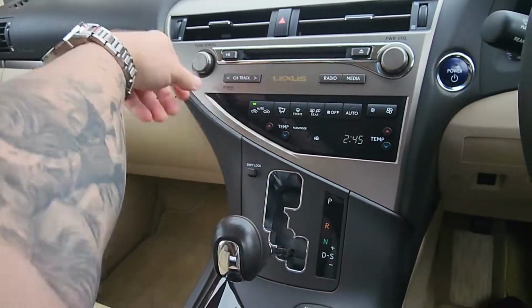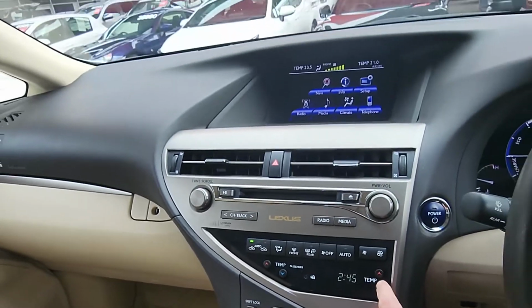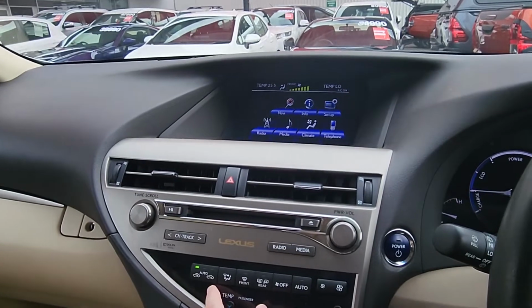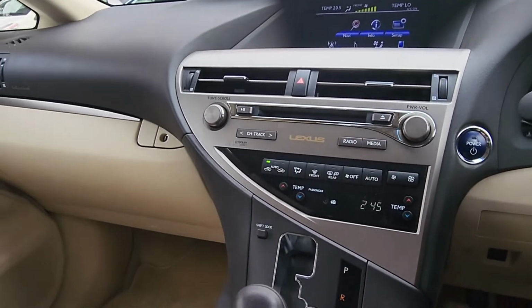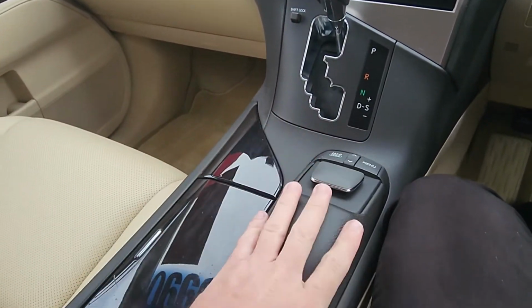I'll just put this in drive to get this out of the way, but you've got temperatures here, so dual climate control, so I can adjust my temperature totally independently on the driver's side, and the passenger can do the same. As you can see out the top corners there, so 25, actually can put that right down as well. So a really nifty feature there for couples and things like that. Chuck it back into park, so again, you've got these little displays down here.